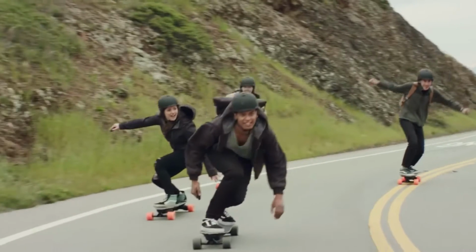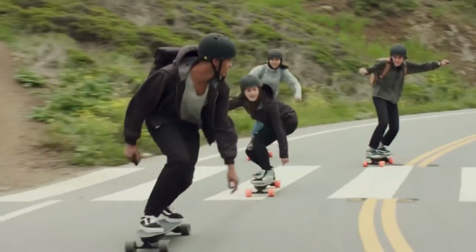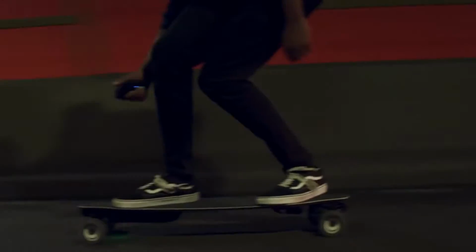Our riders ride literally thousands of miles per year, and normal longboard products just aren't built to stand up to this abuse. So we took the opportunity with Boosted Stealth to engineer from the ground up. The new product is really vehicle grade.